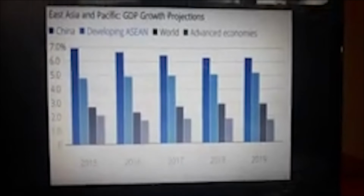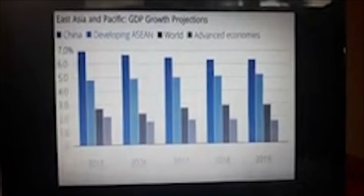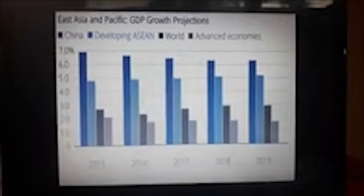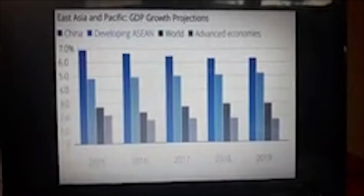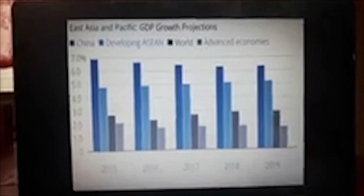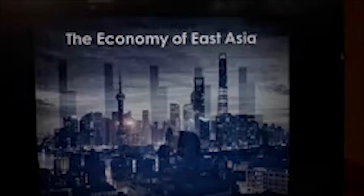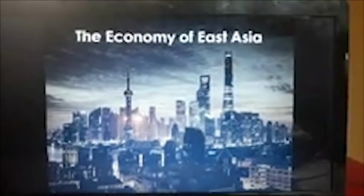All right, class, what have you observed from the graph? Why do you think China had a slight decrease of its GDP growth? How about in the ASEAN communities? To the entirety of the world and also in the advanced economies. Alright, so before we proceed to the explanation of China's decrease in its GDP growth, we will first tackle the entirety of the region in which China is located, and that is the economy of East Asia.